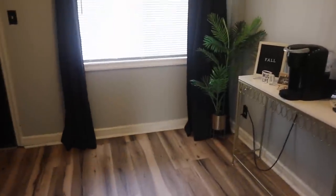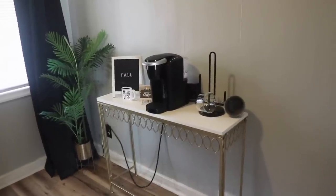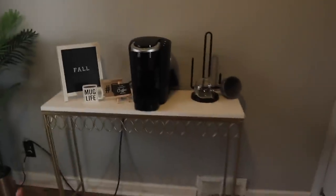Okay guys, so jumping right in. So first things first, the coffee station that was right here, I moved it over to this wall. This is where the little couch used to be, okay? So I moved it because I feel like I wanted this window to be open. I feel like this window is very inspiring when it's open. And I just feel like it just looks better when it's open, right? So I ended up putting the coffee station over here.